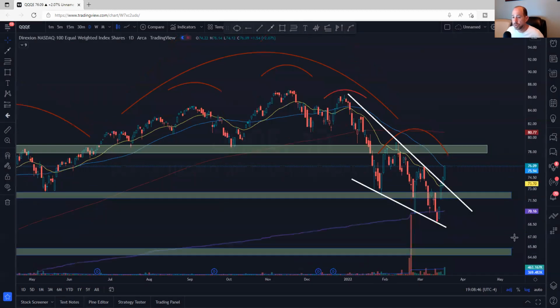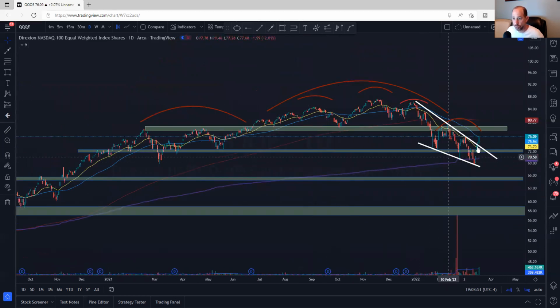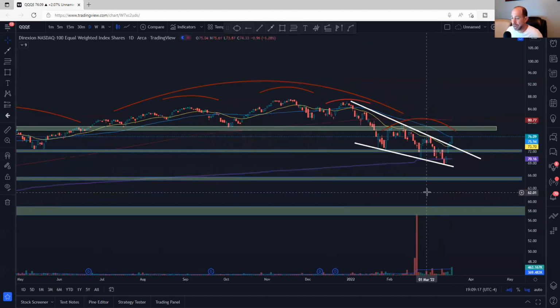Equal weighted QQQ. We were looking at this really big head and shoulders. The smaller one confirmed and completed, basically. And now this started to break down, and then it ripped higher on the equal weight. So that's really nice to see. I think it has to get above this area for the all clear, but it did break this downtrend line. It's right here. It hasn't made quite that higher high yet, but very positive action, right?